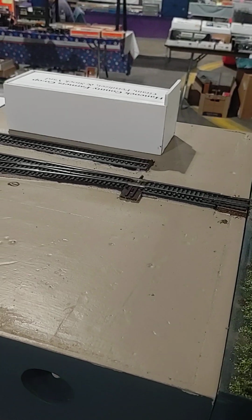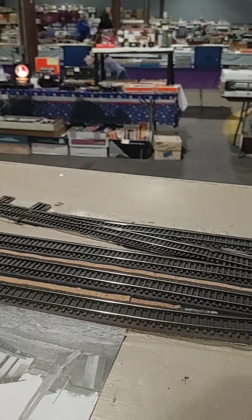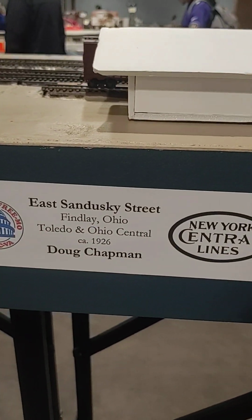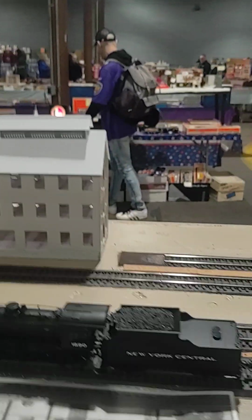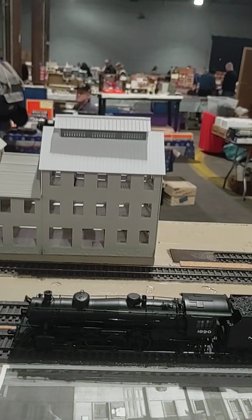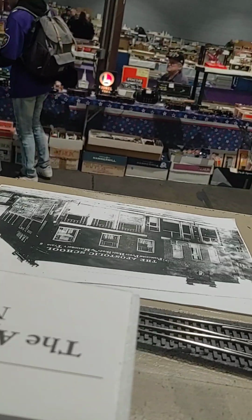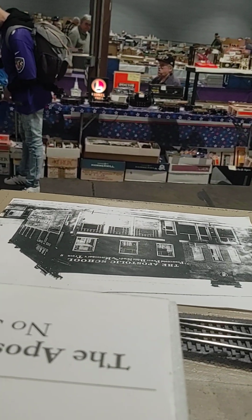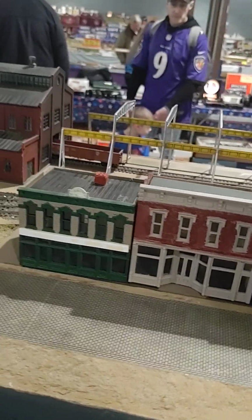This is East Sandusky, Ohio. This is Doug Chapman's. That's the Hancock County Farmers Co-op. This is the freight house. He's got a nice sign. Here's the passenger station. That is Buckeye Supply Company. And here's the Apostolic School, which is Pentecostal Power Bible Study and Missionary Training. It was down by the tracks, apparently. This is Vulcan Industrial.